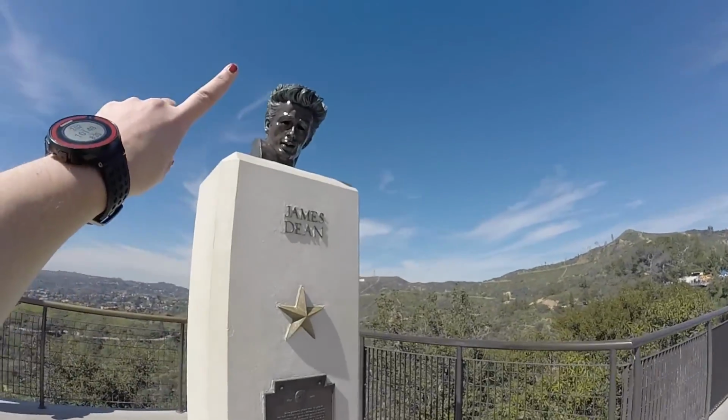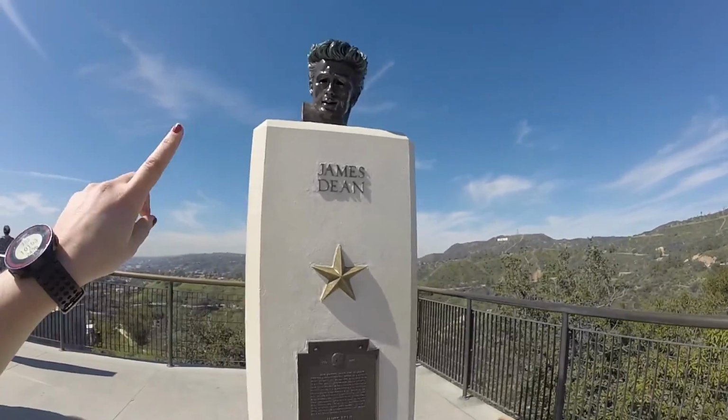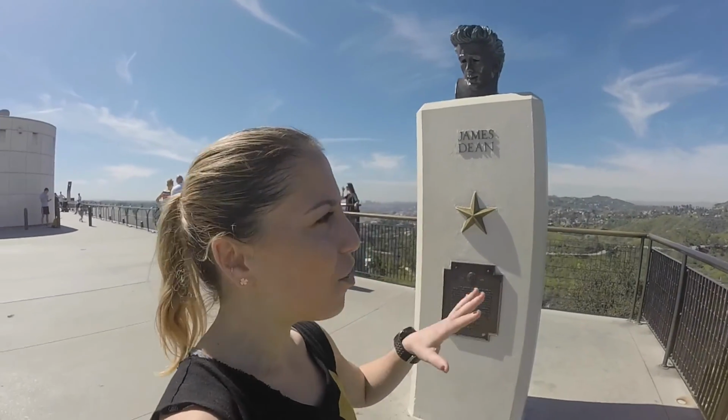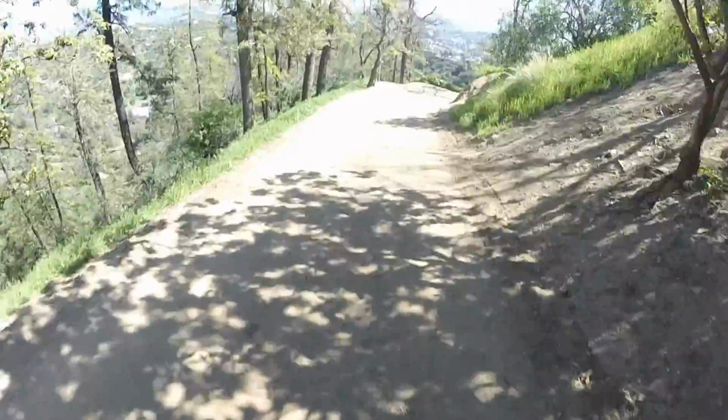Somewhat scary looking bust of James Dean. The story goes that James Dean liked this bust that was made of Marlon Brando, one of his heroes. So he asked for one to be made for himself, and then when he died, they put this up here as a tribute to him.